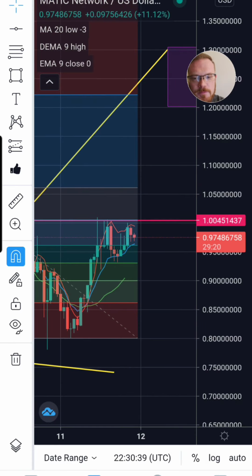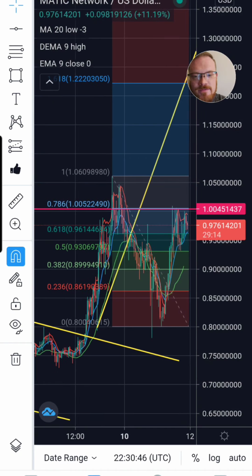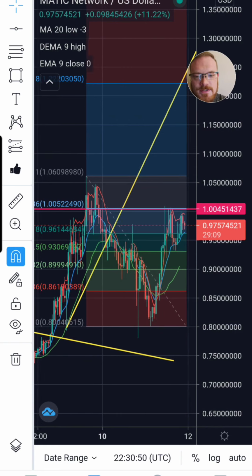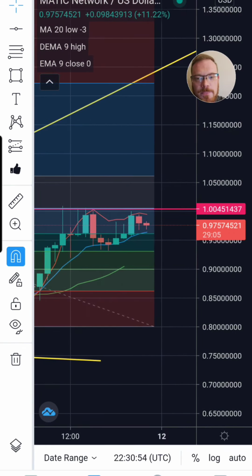If I zoom in on this a little bit more so you guys can see it, we have actually found some support right here. And if I zoom back out over here to the left, you can see that that is right there at about 93 cents. We do have some support there at 93 cents. What I do not like here is how a dollar is really pushing us down here.